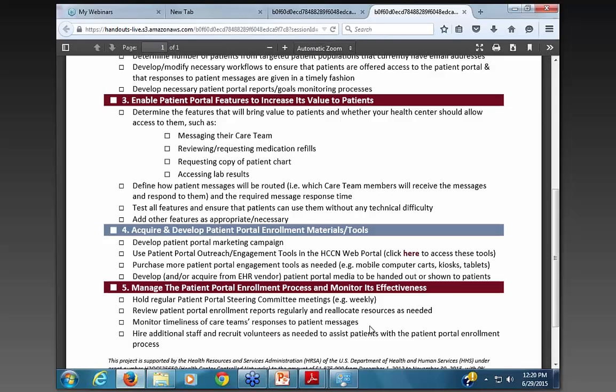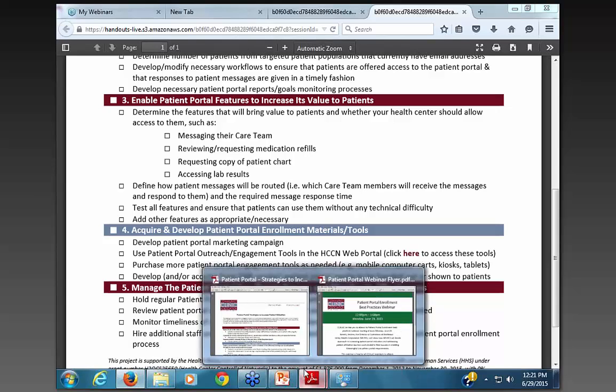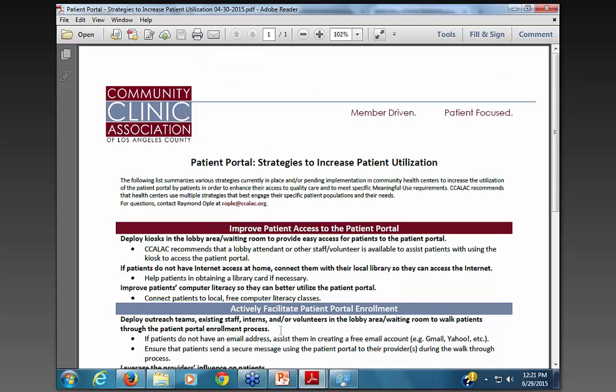I know a lot of you have looked or are looking into this, and so know that many clinics have already looked and have found some success with respect to volunteers that can engage patients in the waiting room with their mobile computer cart, kiosk, or tablet, and just walk the patient through the process of the patient portal. Another handout, we distributed this handout earlier in the year, but we also want to make sure that everyone is aware of it, is the strategies to increase patient utilization.